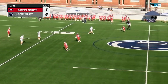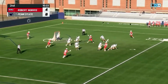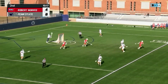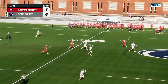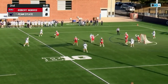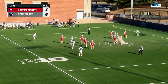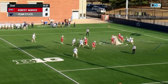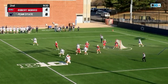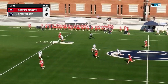Keene with it. Peltier moves inside, feeds. That's going to be a stuff by Jack Frassian as he's off to a hot start here in this second quarter. Keno's been a big part of this Penn State offense early in the season as the freshman's made a big impact for this offensive unit as Penn dodges on his defender, takes a shot, it's a little wide, but bounces off a body. It's going to be a fight in the middle of the field, and Taper's going to end up with it for the Colonials.